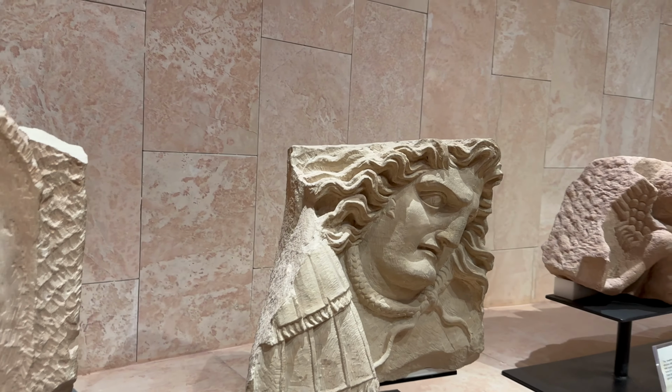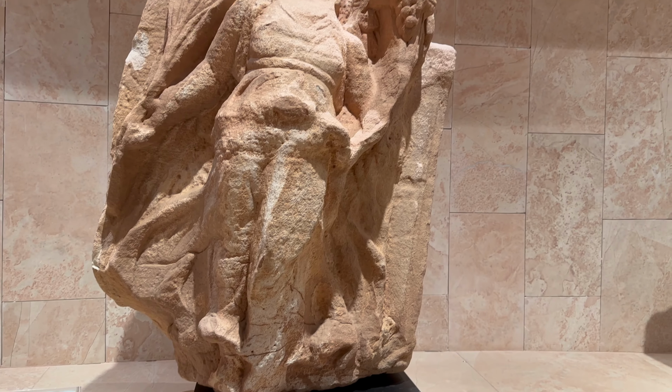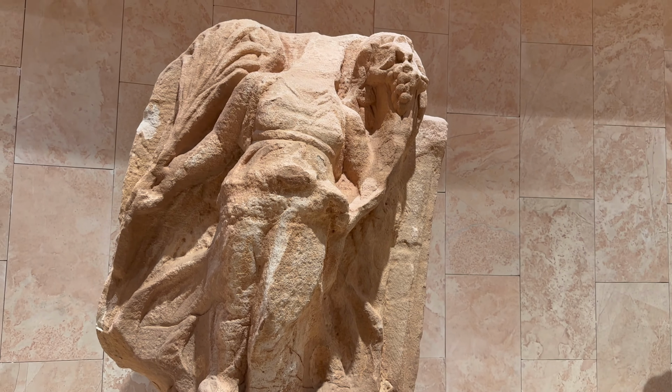I'm just going to quickly go over these. All of these would have decorated Petra at some point. And most of them, all of them so far, from the earlier 1st century. Wow. This is the god of fortune. Ooh.